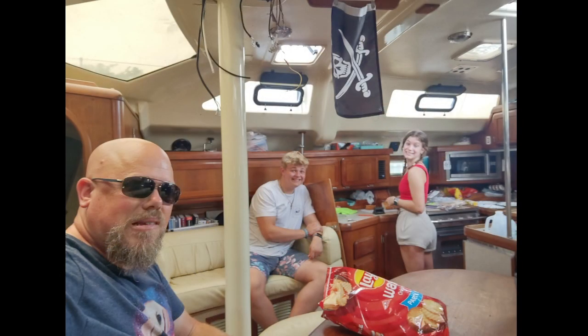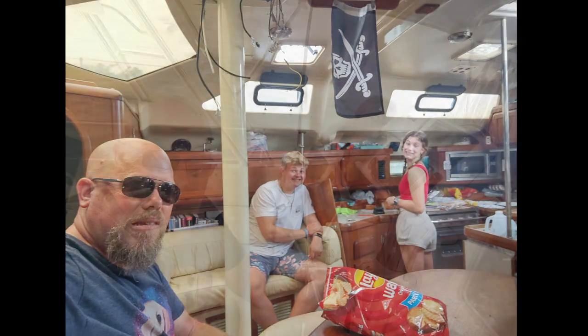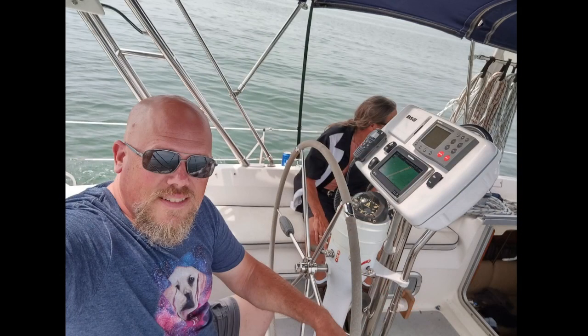Interior shot of the saloon and the galley. Hopefully here within the next week before we do leave, we will do a boat tour video and show you the whole boat. Very, very well equipped. It's going to be comfortable a couple of months on the water, I think. Generator, microwave, fridge, freezer, 2 bathrooms, 2 showers, 2 cabins. You couldn't really ask for much better interior.